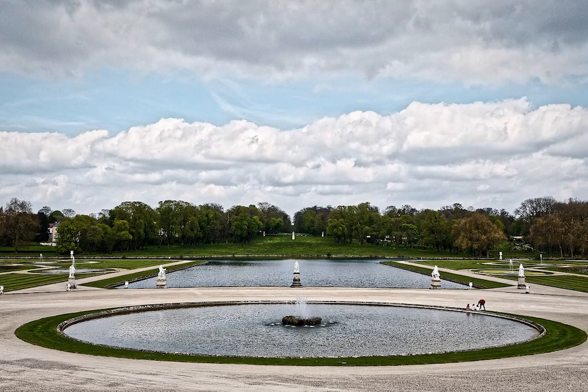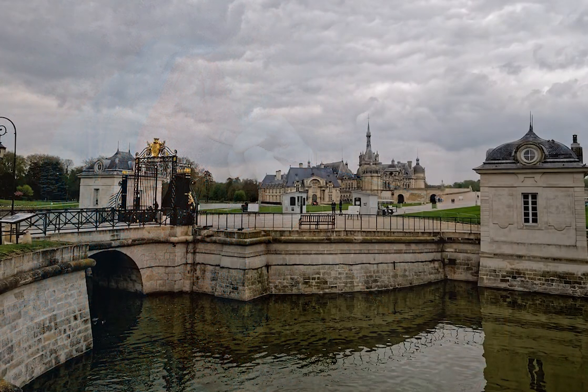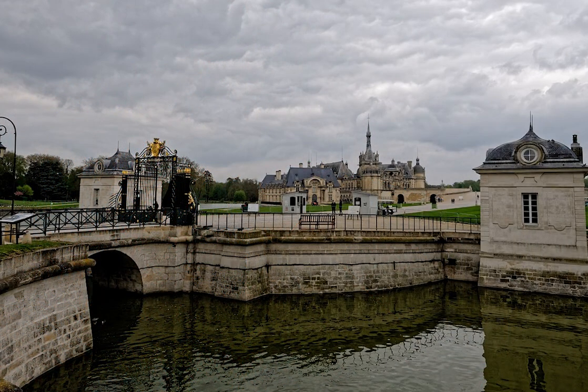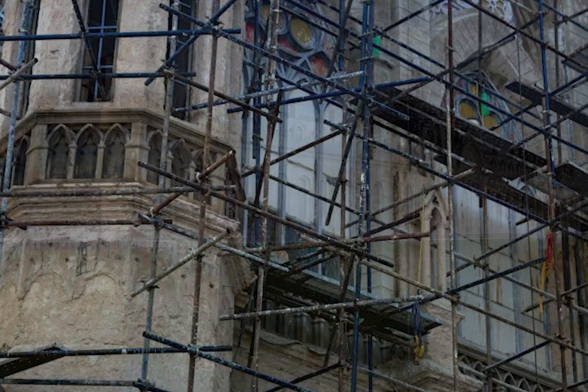Additionally, the delicate art and manuscript collections require continuous, meticulous care to protect them from light, humidity, and temperature fluctuations. Balancing the allocation of resources between immediate repairs and long-term preservation strategies is also a complex and costly endeavor. To address these challenges, extensive restoration projects have been undertaken to repair and reinforce the chateau's structure, using period-appropriate materials and techniques to maintain its historical authenticity.